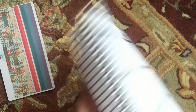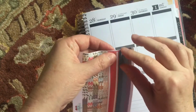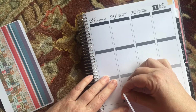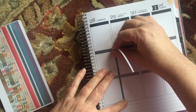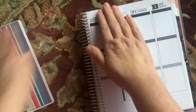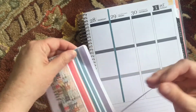I'm just alternating the colors. There are quite a few different colors that come with this kit. So I'm just putting these down, and we're just going to get started doing this, and you'll get to see sort of a trip down memory lane of Vintage Gypsy Road.